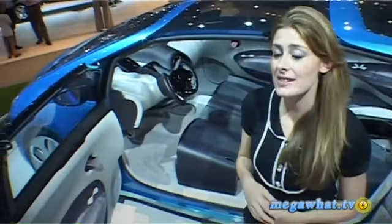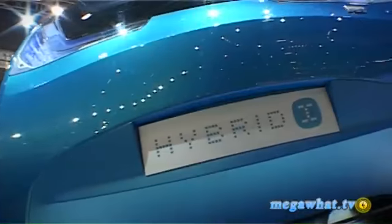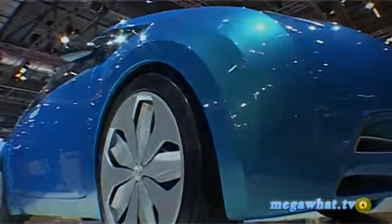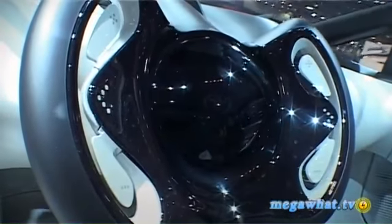Toyota claims to be a leader in hybrid technology, and this is its new hybrid concept, the Hybrid i. Obviously concept stage at the moment. It was revealed last year at the Geneva Motor Show. So if you have a look on the inside, then you've got 3 touchscreens. You've got 2 on the steering wheel and 1 in the central console.